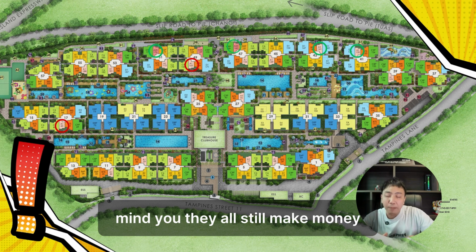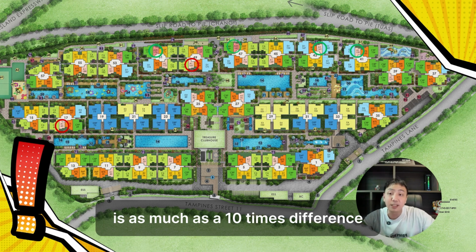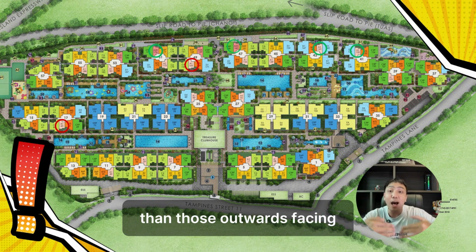Mind you, they all still make money. It's just that the gap they are making is as much as a 10 times difference. And one thing you can see, right, the inwards facing units are actually making a lesser profit than those outwards facing.